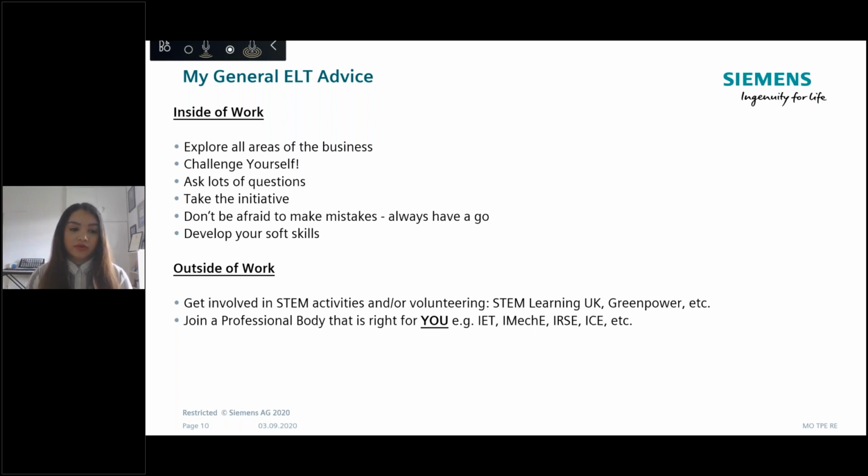And I think the most important thing before joining any professional body is that you make sure it's the right one for you. I personally found that the IET was the one that I really wanted to go with, but don't join an institution just because your colleagues are a part of it. Join it because it's the right one for you. There are so many options out there. For example, the IMechE, the IRSE, which is, I believe, the Institution of Railway Signal Engineers. So it does pay to have a shop around and really dig deep into what you want.